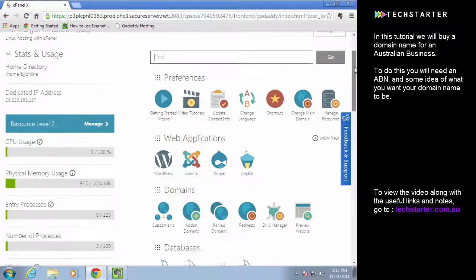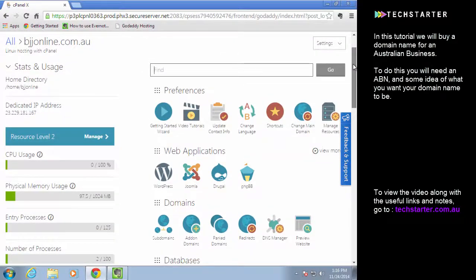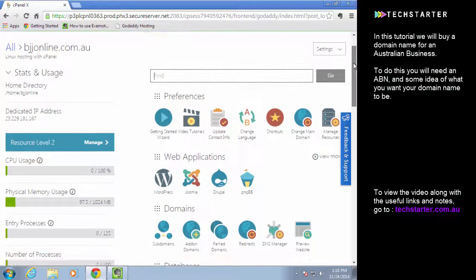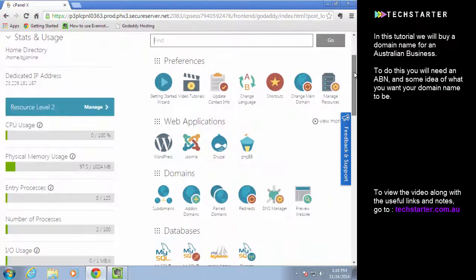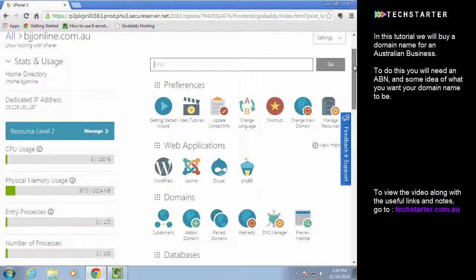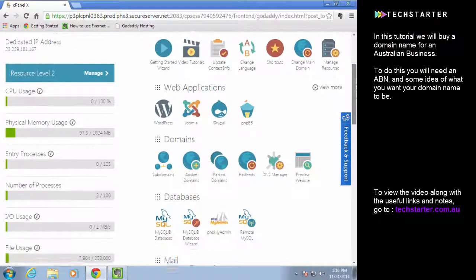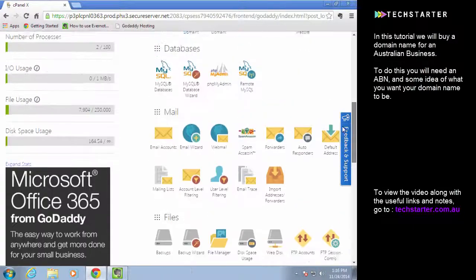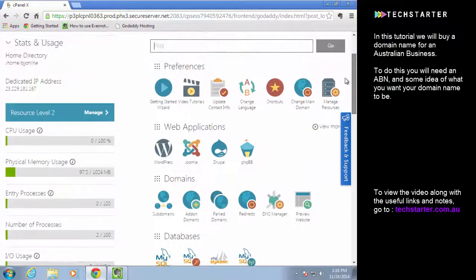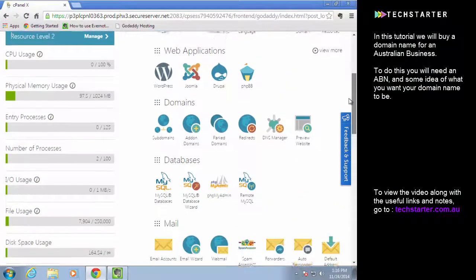So it's really important that you understand how to get to this, what the credentials are, and so on, because if you want to outsource any of your web design work or any professional services really that will be related to your website, you're going to need to give them access to this. And even better than that would be if you know the fundamentals of how to do some things in this interface. So I'm going to show you that right now.